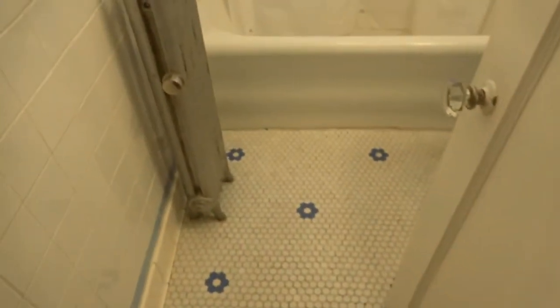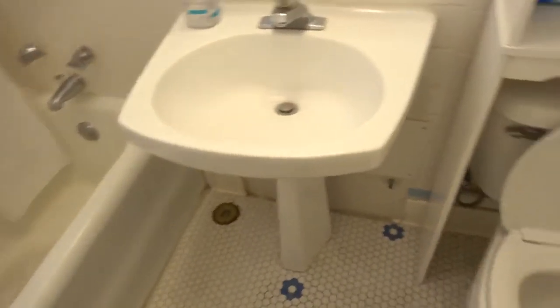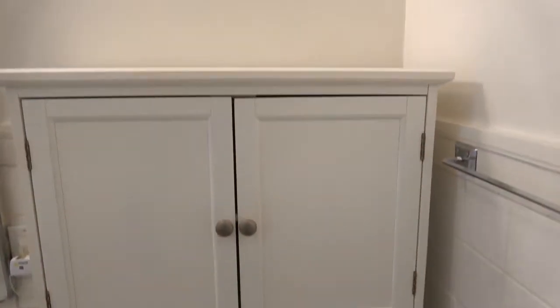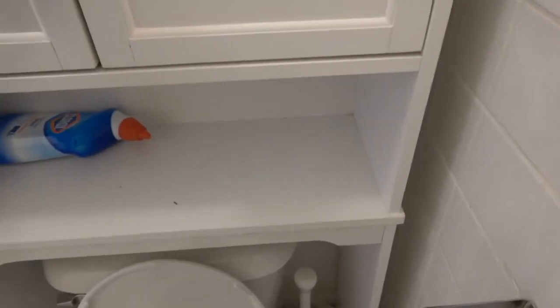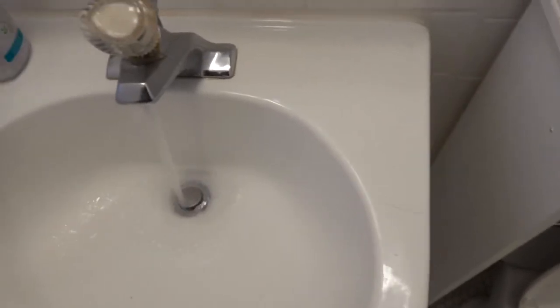You see the basic tiles on the floor. We have a tank toilet, which is nice. This was left by a tenant, but we will leave it here. It's nice shelf space, and somebody left a little Clorox for us there. Of course, this will all be cleaned up. Beautiful tiles, though. The building is really very, very clean. We have a pedestal sink. Again, good water pressure.